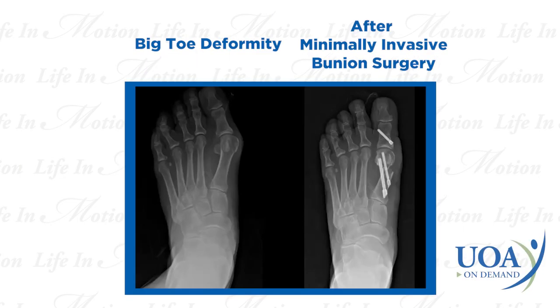So this is a case that I participated in this past year where you can see the patient has a bunion deformity or an angular deformity of the big toe. The toe is pointed this way towards the lesser toes. You can see that there's a little bit of splaying characteristic to the first and second metatarsals. This is the surgery that we did, the minimally invasive surgery, where we cut the first metatarsal across. We shifted the metatarsal head over this way to give a much better alignment of the big toe. And we held that in place with these screws. These are also put in through small poke hole incisions.